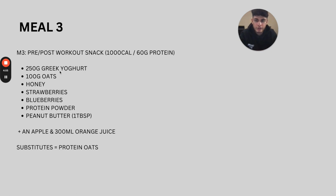Because you've got the Greek yogurt in there and you've got your protein powder, you're going to hit about 60 grams of protein. I'm estimating the protein here, by the way. I don't have the exact figures, but I ate this every day for like 3 years, so I remember it's about right. Okay. A substitute for this is protein oats. So if you've had the bulking shake in the morning, you can just have protein oats again if you don't have this or you don't want to. So that's your substitute. But again, really easy meal, quick to make, and just something to get some carbs in, some protein, low fat, really good.